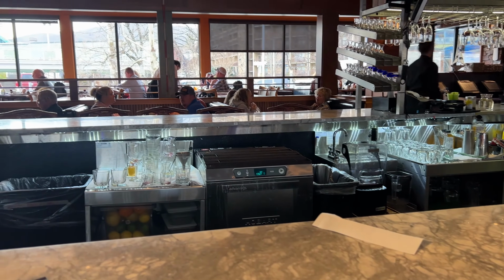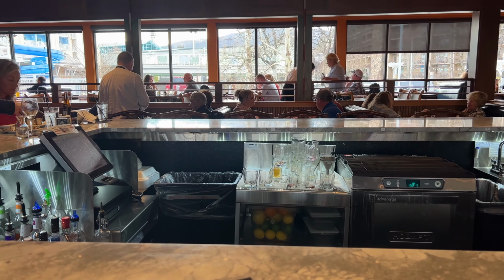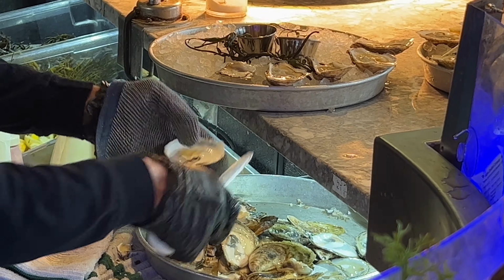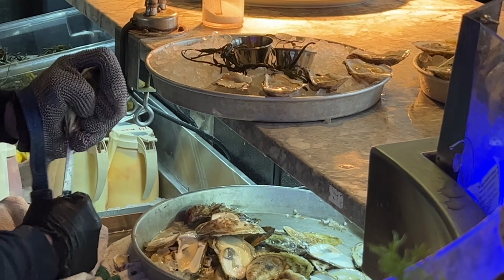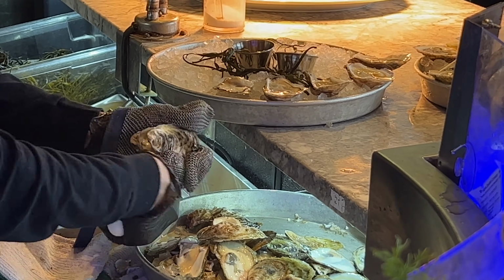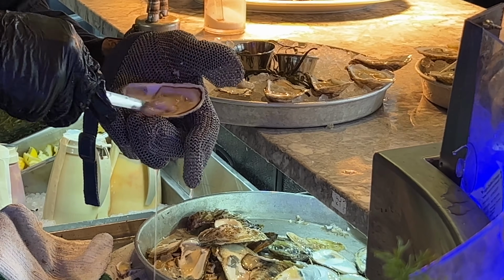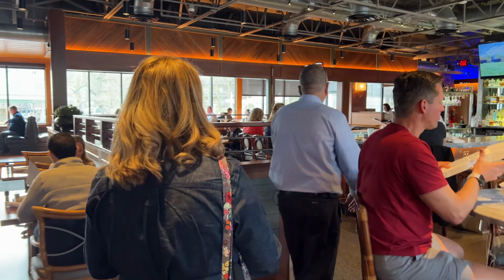So while we were waiting, our table was not quite ready, so we shared a glass of wine. They do have a pretty robust wine selection list you can choose from. So here was that guy shucking oysters. I felt like I was watching Shark Week with his glove here. So we were having a good time just watching this guy and enjoying a glass of wine together as our table was getting ready. But if you love oysters, this is your place to go.